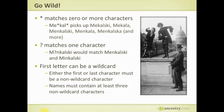Now, if you have one character that you'd like to replace, the question mark will work, like Menkowska or Minkowska, that question mark would pick up. But remember that there has to be a character there if there is a question mark. But that's a really helpful thing for when you have, our ancestors sometimes thought that vowels were interchangeable. So that can pick some of those up.